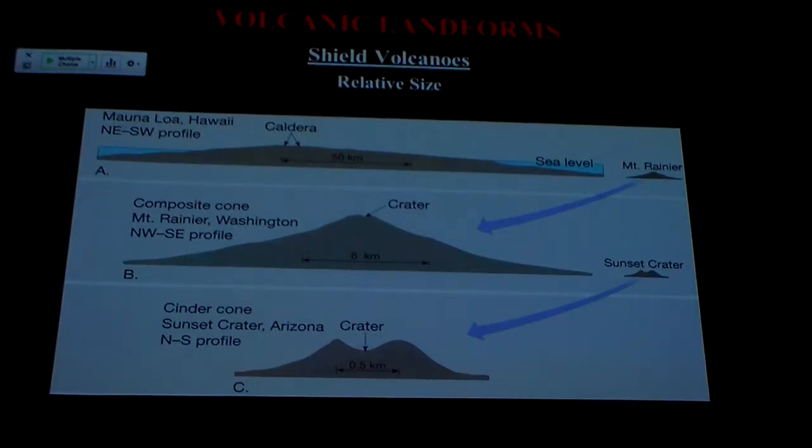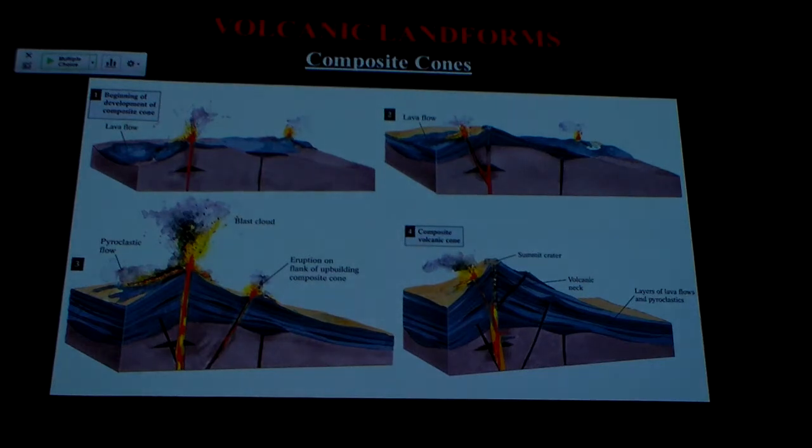Okay, let's take a look then at the next thing, what we call composite cones. Now we're looking at Mount St. Helens and Mount Rainier. We get an eruption, it starts to flow lava, then the vent plugs off. Sometimes the pressure builds up, we get another vent where lava is flowing, but then the pressure really blows up, blows that plug out. We get pyroclastic debris all over, and then it plugs off, then we get some lava.